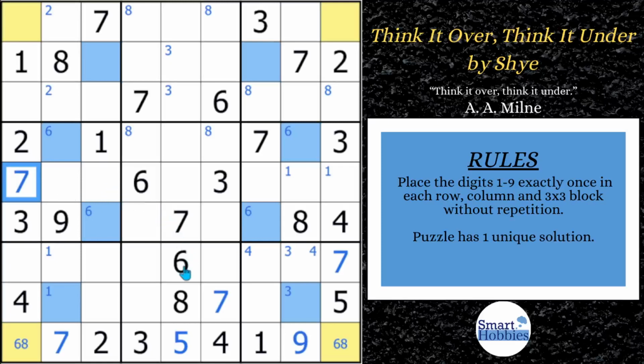Something else I want to show you before I get rid of these marks. If you look right here, what could this cell be? Well, it can't be a 1. It could be a 2, but it can't be a 3, can't be a 4, 5, and now with the X-wing, it can't be a 6. Can't be a 7, 8, or 9. So we can actually solve this cell now for a naked single 2, and that's going to help us with our solving. All right, I wanted to show that.